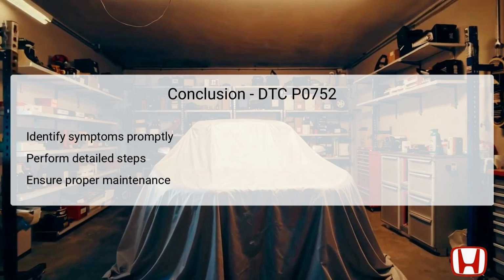operation. Moreover, engaging in regular preventive maintenance can mitigate potential issues down the line, ensuring optimal performance of the transmission system. By taking these steps, not only can the present problem be tackled efficiently, but future complications can be avoided, fostering overall reliability in vehicle operation.